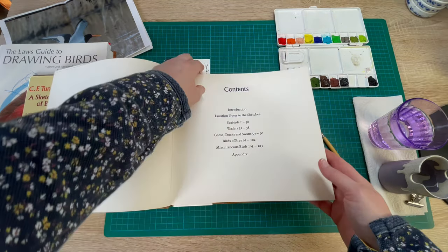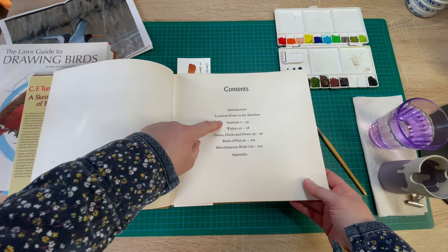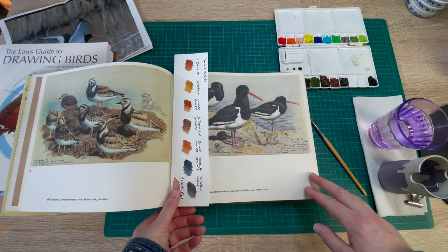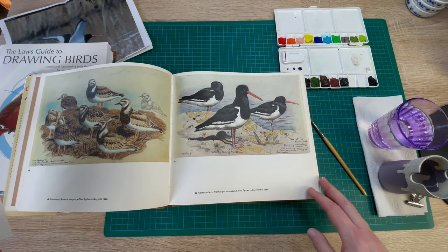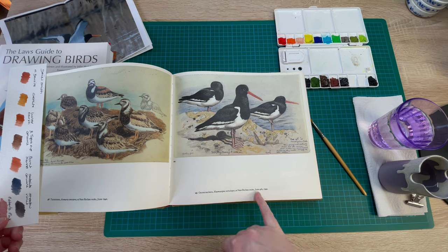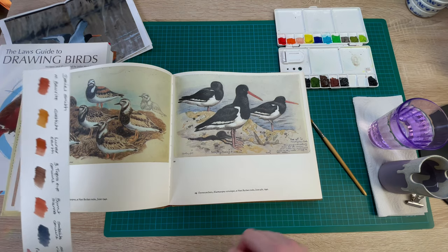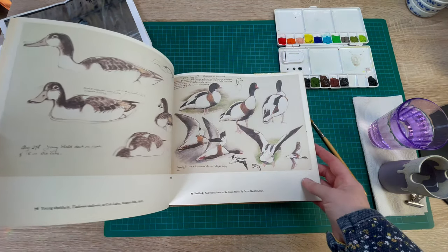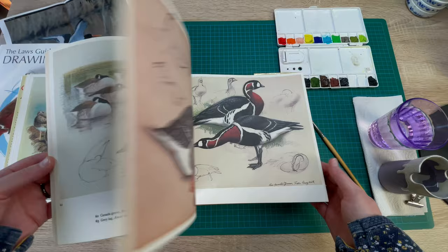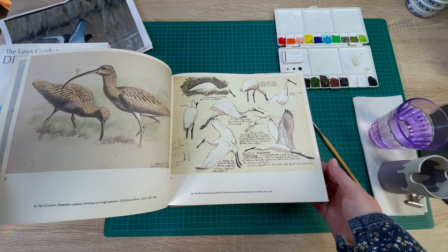And again, it's just got some really lovely sketches in here. And it's broken down into different birds. Seabirds, waders, birds of prey. So I found his artwork of the Oystercatchers. And there they are. And that was actually painted on June 4th, 1942. So again, another good book. You know, keep a lookout for these kind of books in charity shops. Like I said, I found this in sort of an antique bric-a-brac place. And I snapped it up for pence.